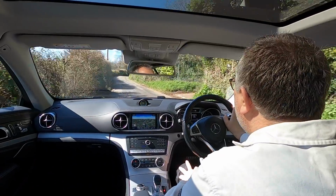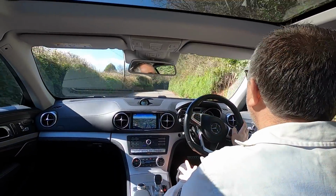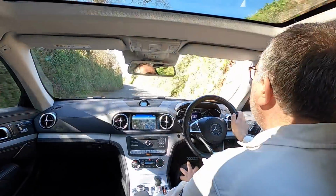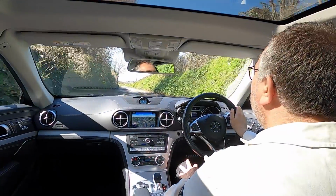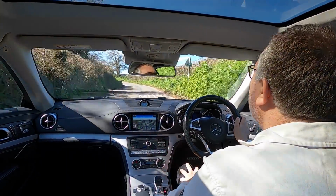But we'll head on out of here, find a bit faster roads, and I can show you in a bit more detail exactly what this car does and what those different dynamic settings do. I have to say though, even in the comfort setting, it does make a fantastic noise. It's not brutish, it's not loud, it's very refined, but it's just that perfect degree of menace to it.